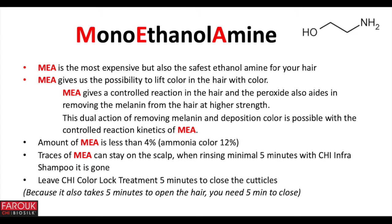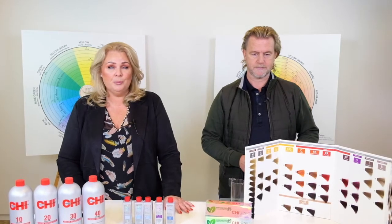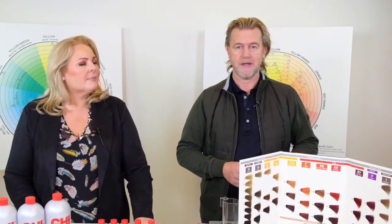Of course, some people say, yeah, I googled MEA and it's also harmful, just like ammonia. Yes, if you put the same amount of MEA as ammonia in your color, then I don't know if it's that safe. But if you compare the amounts, we use this much MEA in our color instead of this much ammonia. So it's perfectly safe. And it's all about safety, to keep you safe, of course, and the hairdresser safe and the client safe.